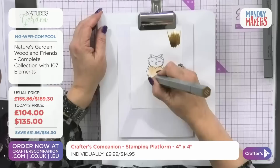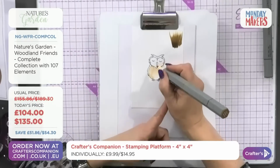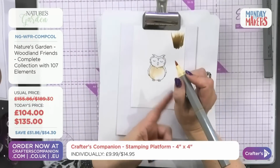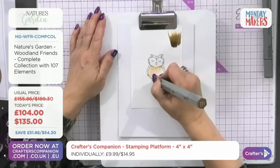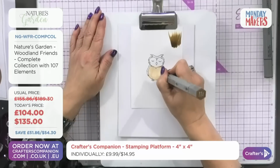Now I'm doing a little flicking motion from the top and from the bottom, and I am doing it in that same position where I'm anchoring my wrist and palm onto the board, and then just flicking upright positions from the bottom into the middle to meet.